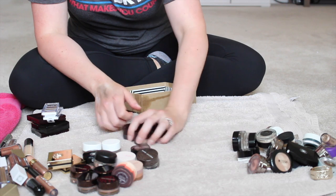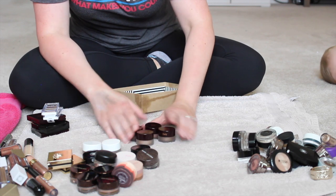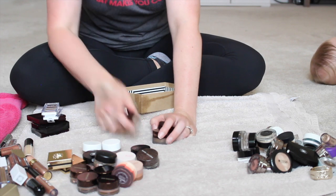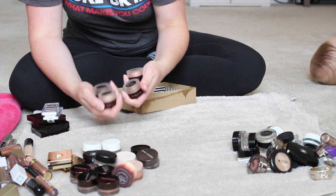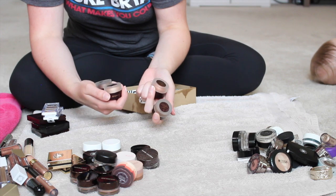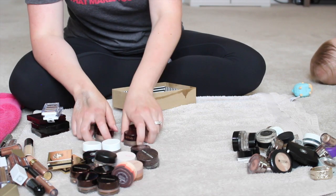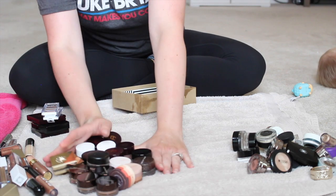All of these by Charlotte Tilbury, this is my favorite cream formula right now. By far, I use this more than anything else. So I'm going to keep all of these. I have Marie Antoinette, Rose Gold, Jean, and Mona Lisa. I really wish she would release more colors. If she released this in a Pillow Talk color, oh yes, I'd be all about that.